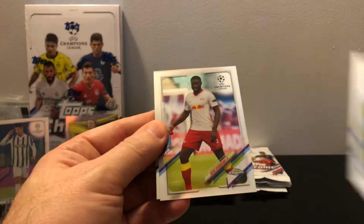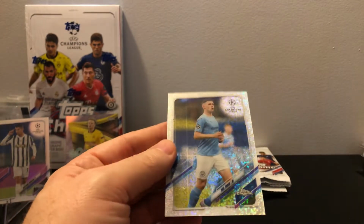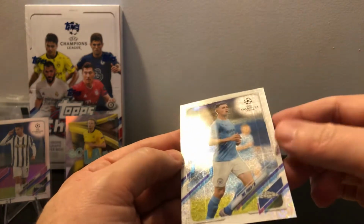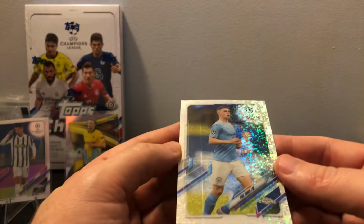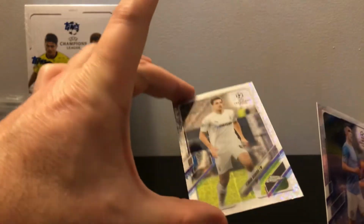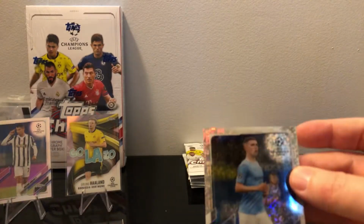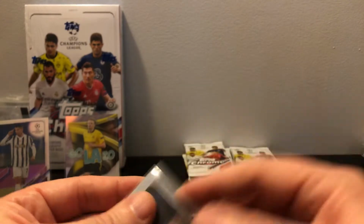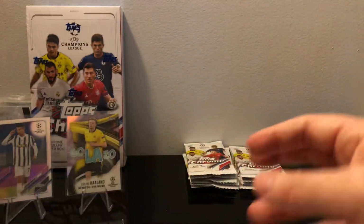We got Pedri, who plays for Barcelona, so obviously I'm not going to root for him. But, hey, Phil Foden, if there's some print lines there, or I guess it's more the design. It's like there's a line. I wonder if that's supposed to be like that. Is that on another speckle? Yeah, it is. It's actually the design. Interesting. At first I thought it was two giant print lines, but it's actually the design of the card. Very cool.